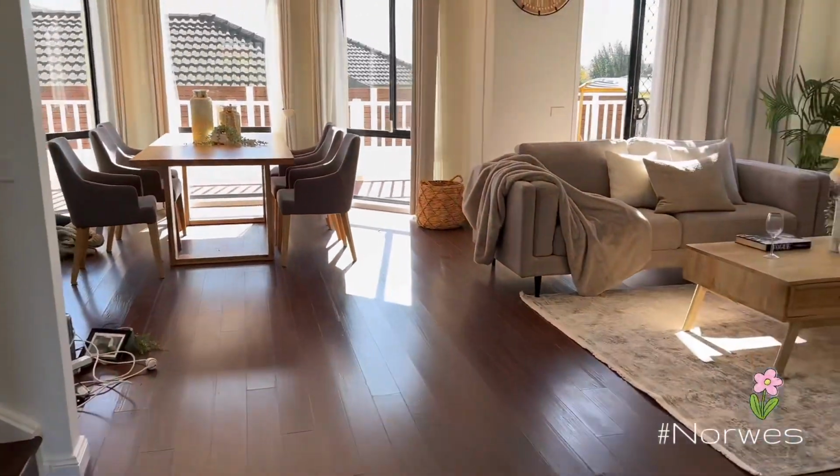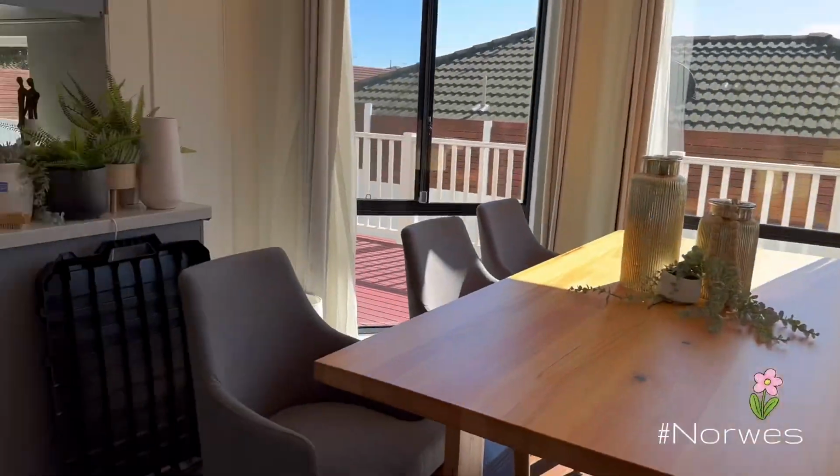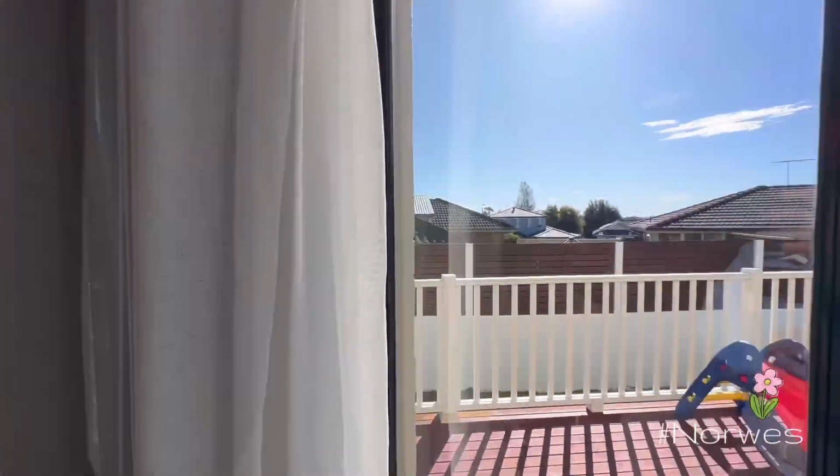Styling the house. It's getting ready for photos and auction. Looks awesome. There's heaps to do here, but look at that sunshine, full year round.